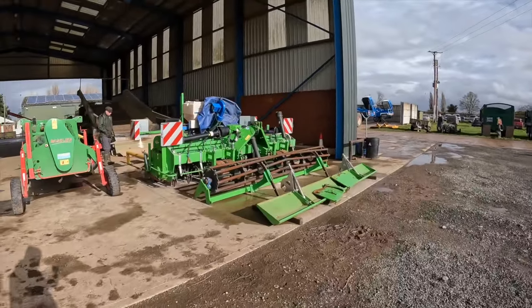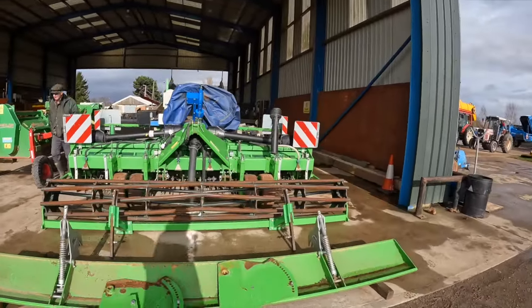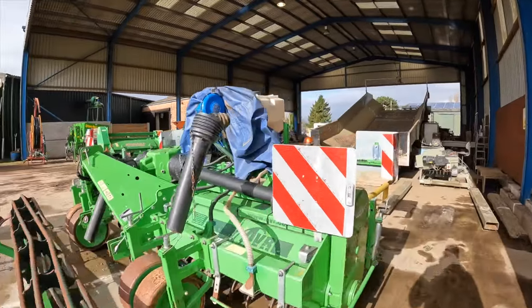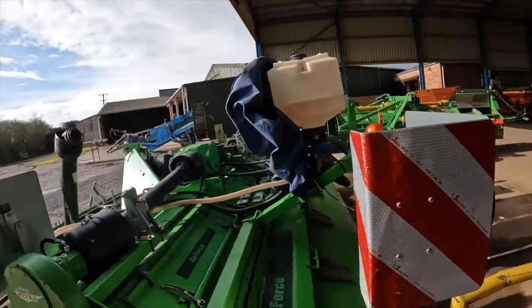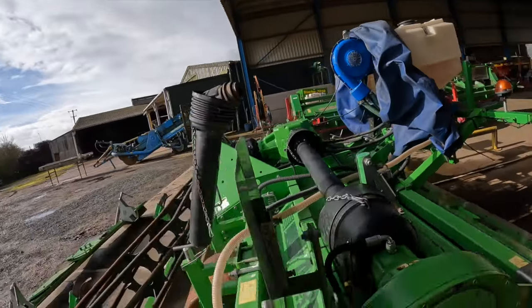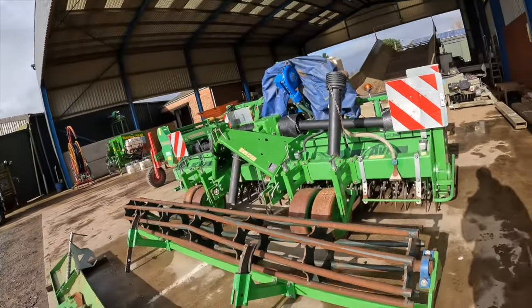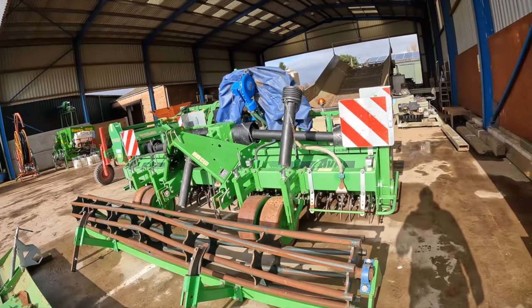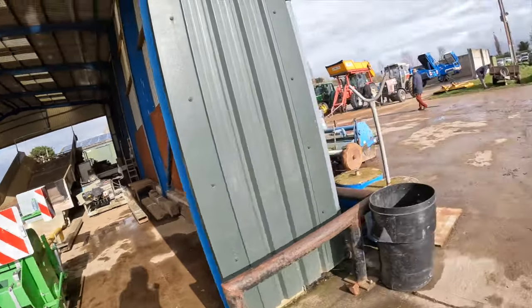Some of this stuff must have cost someone a fortune when it was new. That must have cost a bomb. And then you've got the Bornstein kit on the back for the nematicide applicator. There's another 5, 6, 7 grand there. But everyone's getting out of potatoes and they don't make very much, but I mean that's mint. Brand new tines on every tine. Last us a lifetime or something like that.